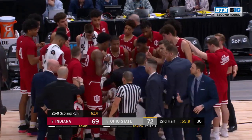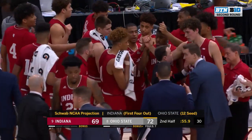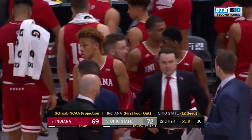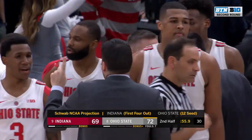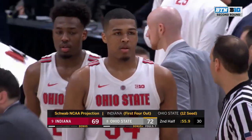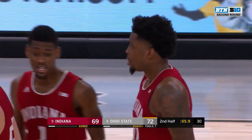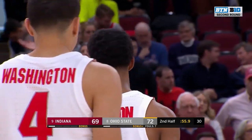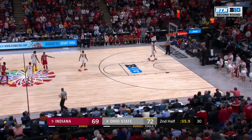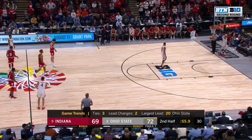26-9 run during the stretch of 6:14. These two teams on the bubble in a big way. Howie Schwab has Indiana out currently, has Ohio State in the 12th seed. It could all change. It will all change after this game today. Take a look at the players on the floor for Ohio State. The worst foul shooter, if you're going to play the percentages for the Indiana Hoosiers, would be the freshman Juwan Morgan at 63% from the line.